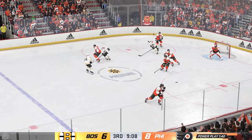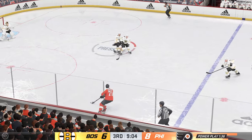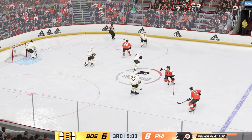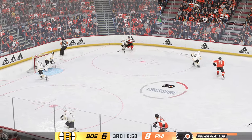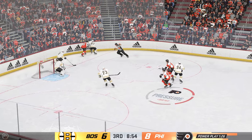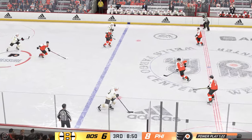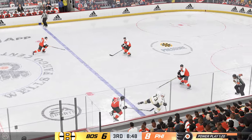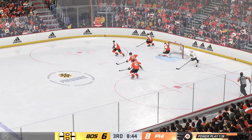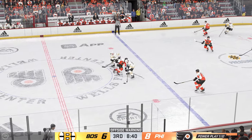Philadelphia's gained possession along the boards. The Flyers take it along the wing. Great poke check on the reach. Steen's got the puck in his own zone. From behind his own net. They'll want to clear the zone here while they're trying to kill off this penalty. Boston's crossed the line and on the attack. The Flyers gain possession. From the defensive zone, they move the puck around.